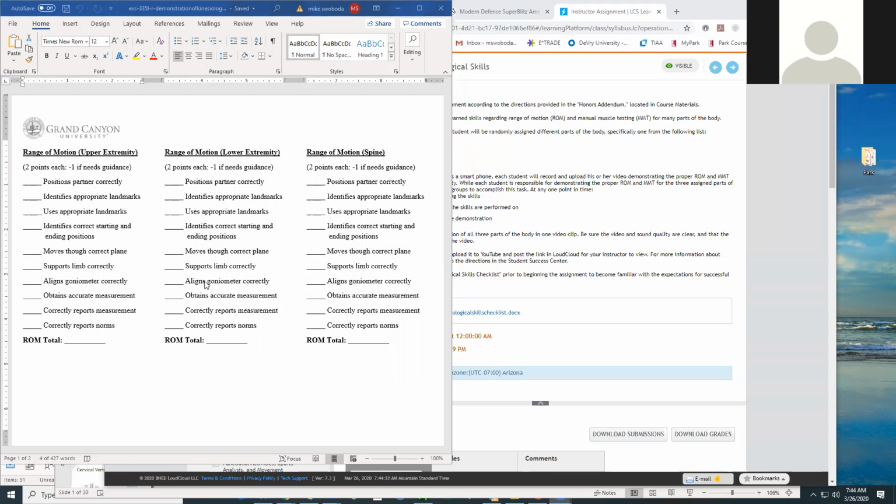So there's your ranges of motion. Any questions on that initially? No, I think we're good.